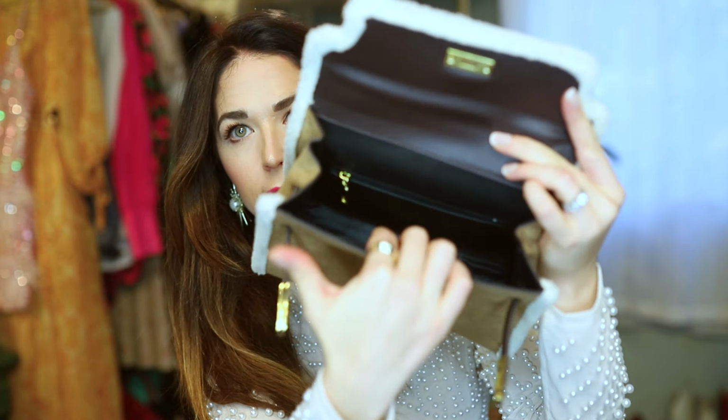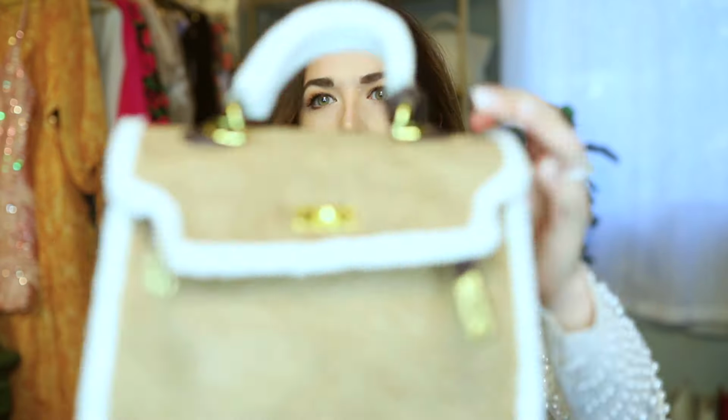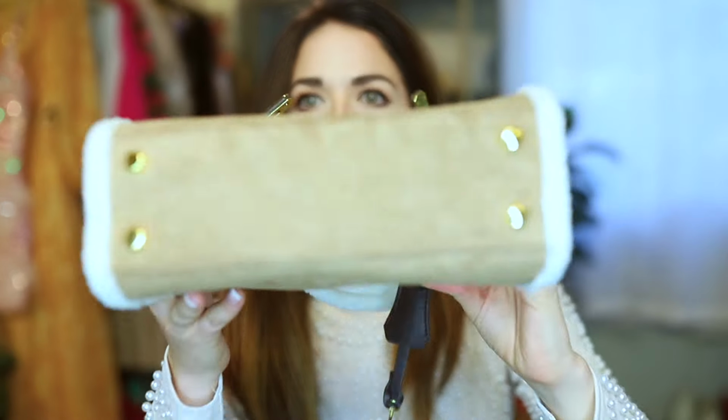But it comes with a longer crossbody strap. It's pretty roomy on the inside. It's got one little zipper compartment in there, and then it has another small pocket compartment on the opposite side of the bag. This is in sort of a vegan faux suede material, and you can see it's got the really cute shearling that goes around the handle and around the trim. It's got little gold metallic feet on the bottom so that when you sit it on the table, it sits up nicely. I really like this bag.